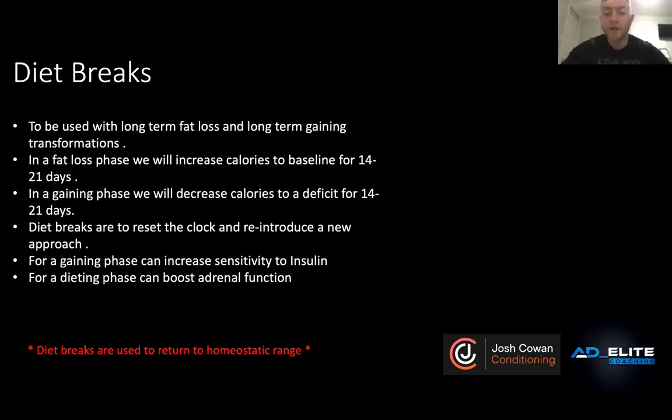Again, think of homeostatic range as where your body will go into a state of preservation. So if you are in a weight loss phase, we are returning to homeostasis, so you stop losing weight. If you are in a gaining phase, you are returning to homeostatic range to stop gaining weight. And that essentially is the approach to diet breaks: to return to homeostatic range, to completely reset the clock, to add in potentially a new approach as well.